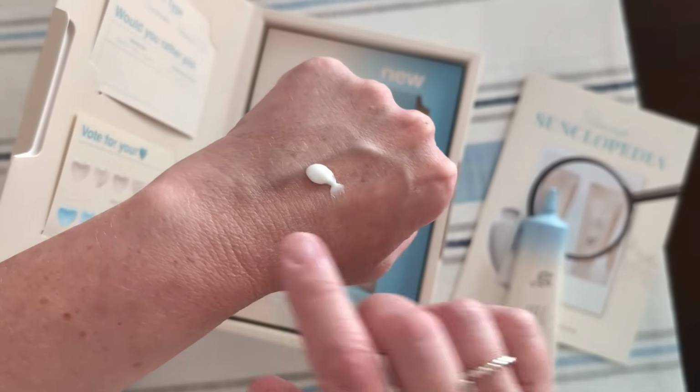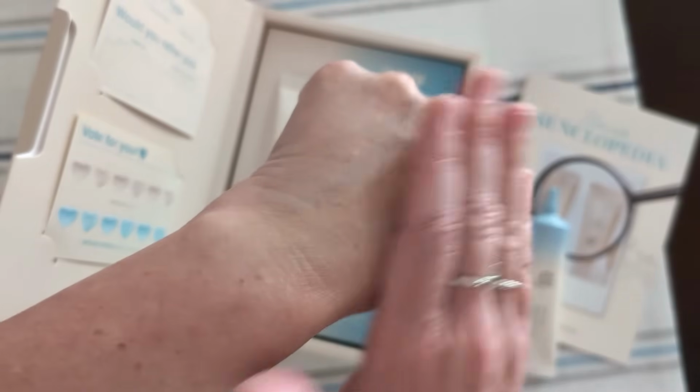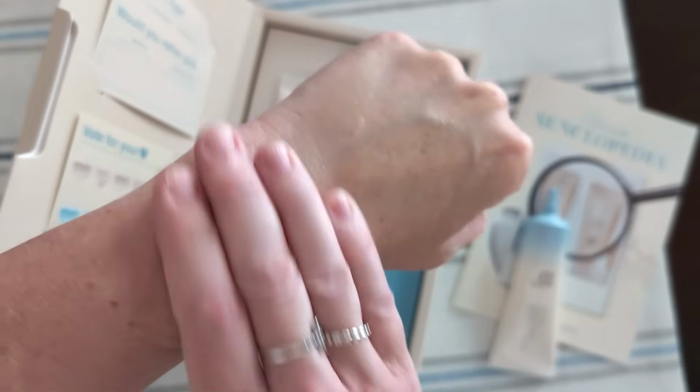It definitely seems thin, so that's what it looks like. And oh yeah, that is really nice. It's very serum-like, I would say, but yet it still feels hydrating at the same time. So I think even with dry skin, this would still be perfect. And honestly, for me, the lighter the better when it comes to sunscreen. I love the original. I think that's very lightweight, but this one, it disappears so quickly. It just goes right into my skin.